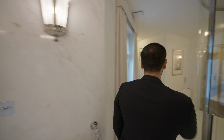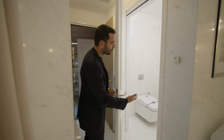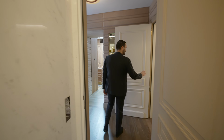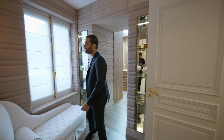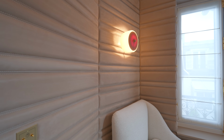Now, going back to the entry, let's point out these rooms. We have a water closet here with a vanity. And continuing this way, we have this opening. Going back to the landing on the first floor, elevator access. You have another cozy seating area here, and walls are padded with leather, which is amazing.